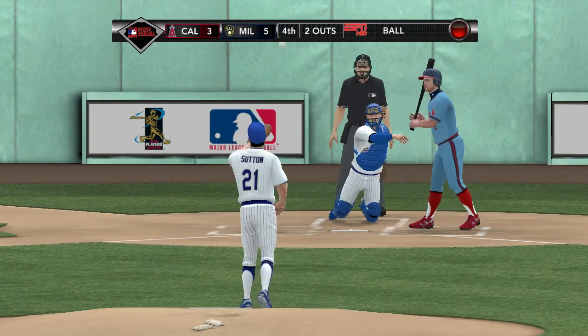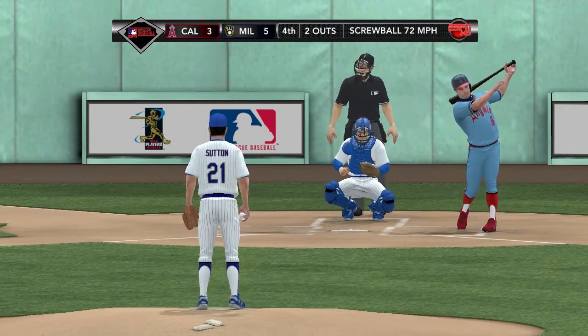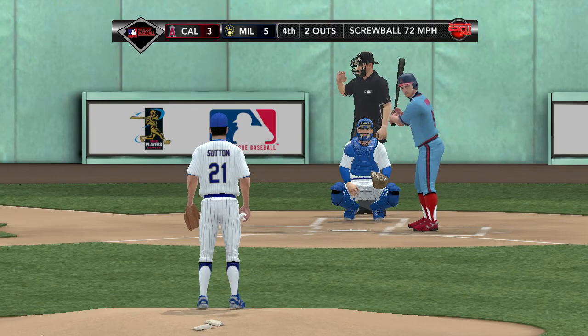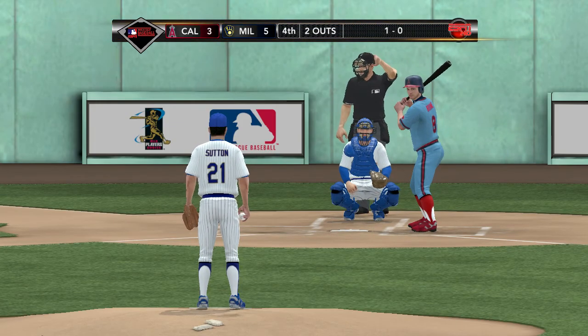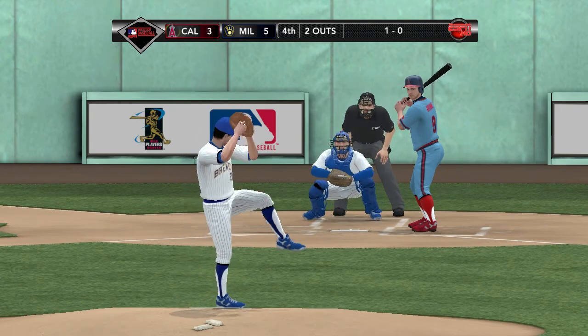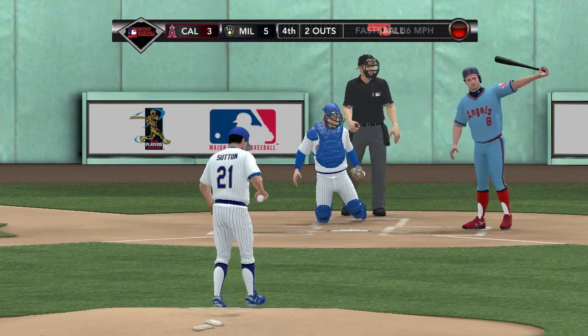Ball. Screwball just misses. 1-0. You don't like to throw too many pitches up in the zone there. That screwball, he got away with it there, but he's playing with fire if he keeps throwing it up there. Here's the 1-0. 1-0 is a fastball that runs away, 2-0.